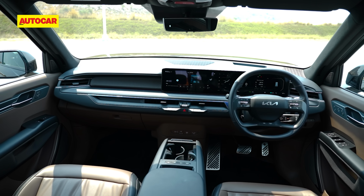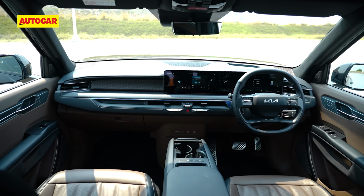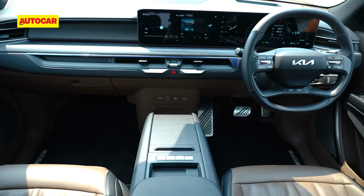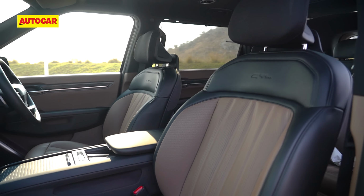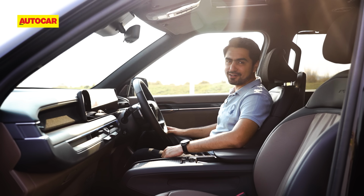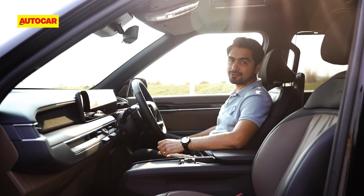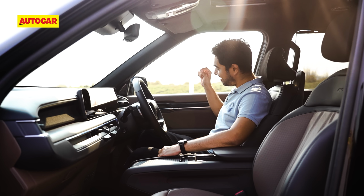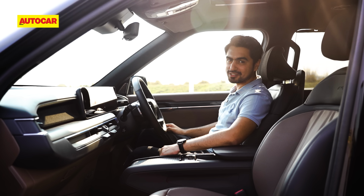Stepping into the EV9's cabin evokes mixed emotions. The black and dark brown theme looks elegant, and the horizontally oriented dashboard along with the throne-like front seats exude luxury. I really love these front seats. Now, in addition to offering plenty of adjustments, these are ventilated, heated, and it also has a massaging function.